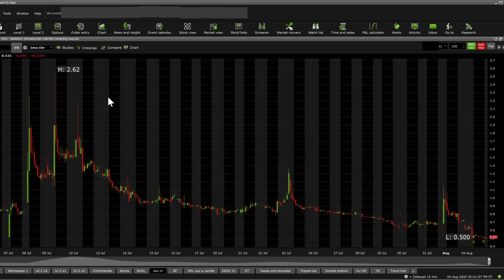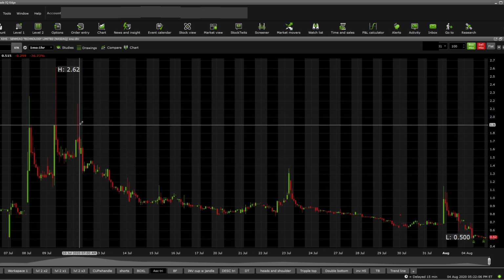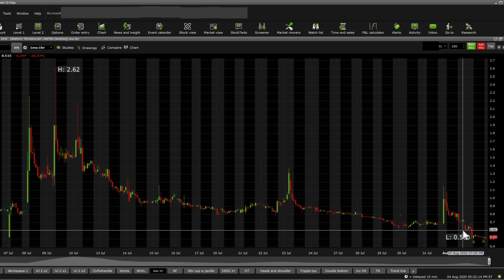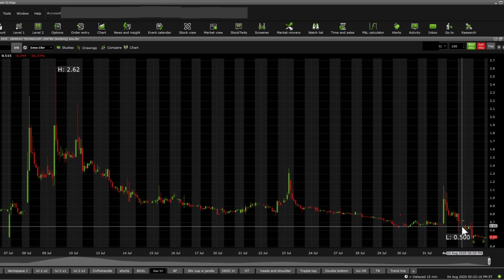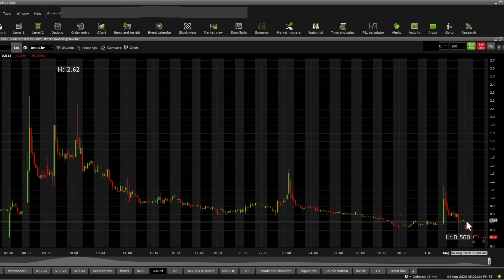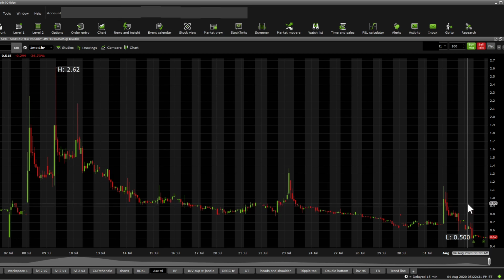In terms of supports and resistances, what we get to see here is that the next resistance on the Fibonacci retracements is at $1. Now we can assume that the Fibonacci retracements start here, and we get to see a 0.84, another one there. In terms of traditional resistance, we're looking somewhere around 0.61, and then above that around 0.72, then above that 0.79, above that 0.81, and then above that, we're looking at 0.93.